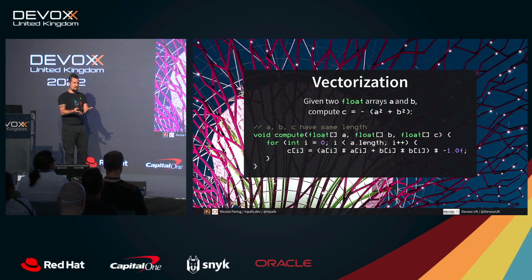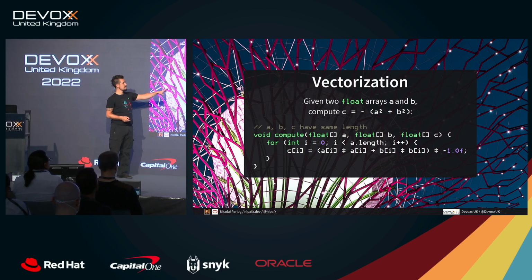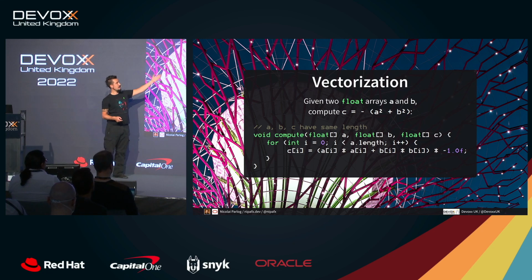So let's talk about a concept called vectorization. So let's say this is what you want to do. You get 2 arrays, A and B, as input, and as an output, you have the result array C. And what you want to do is pretty simple. You want to square A, add the square of B, and then take the negative of that number.